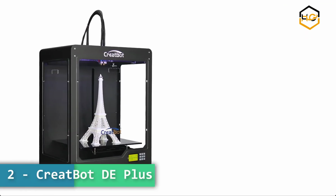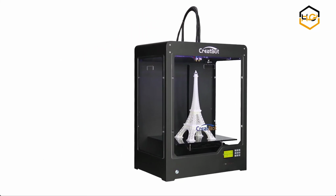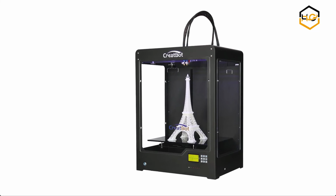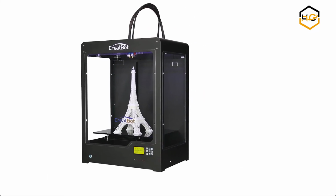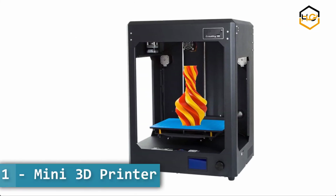At number 2 we have CreteBot 2 Plus. Professional grade 3D printer with large build volume of 400 mm by 300 mm by 520 mm, 15.7 inches by 11.8 inches by 20.5 inches. Dual extruders with hotends capable of 400 degrees Celsius allows for the use of exotic industrial grade filaments such as PEEK. At number 1 we have Mini 3D Printer.